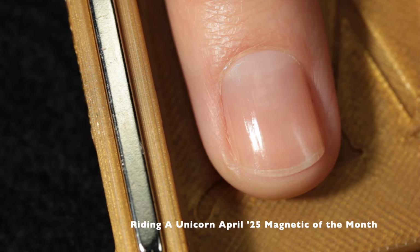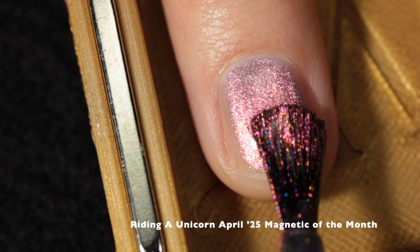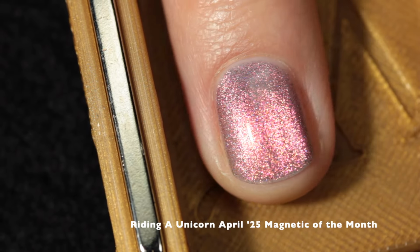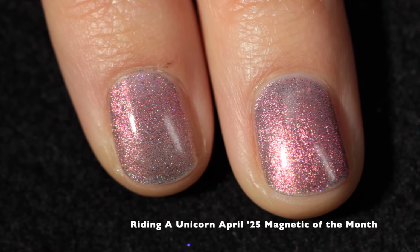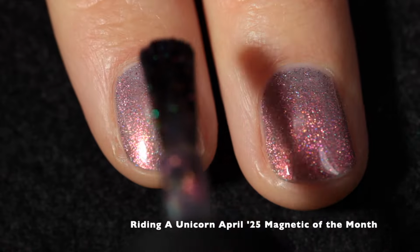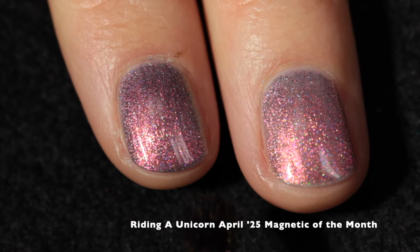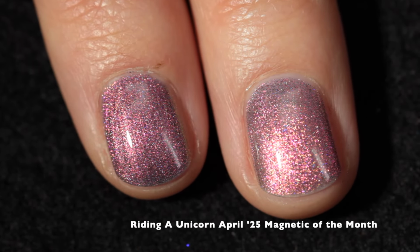So again, same thing. I'm laying down a coat on my index before I apply the cat eye effect using a neodymium bar magnet, and my middle finger using that 3D printed magnet. If you have a horseshoe magnet, 30-pound magnet, you can definitely do that. Totally up to you. But again, however you choose to magnetize it, it's going to look great.